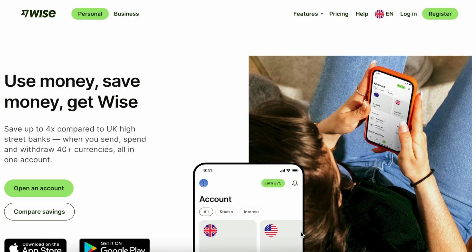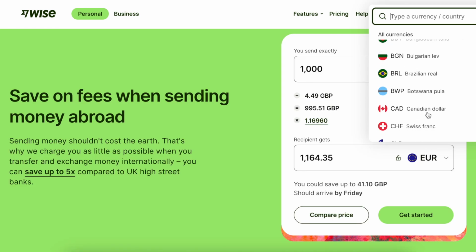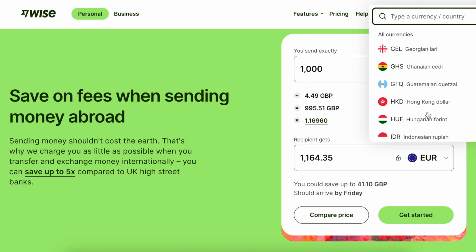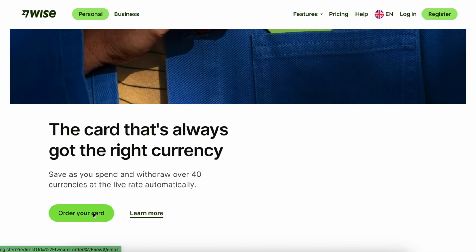So number 4 on our list, which has been an absolute must, is Wise. So Wise is a banking company that lets you transfer money really quickly between different currencies, up to 40 different currencies actually, which is really good. The way we use it is that we just downloaded the app, we bought a card before we came out to the country for only like £7 I think, and then the app is so good to use.